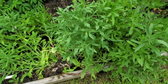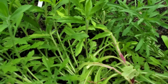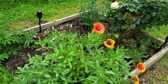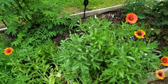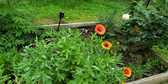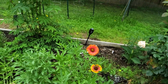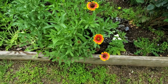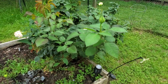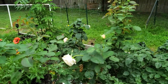So, I don't know. And then I'm noticing that I've got some variegation going on. I don't know if when I planted this, I know I planted multiple seeds in a pack. If it was a mixed pack, I don't remember. I just remember it was Gaillardia. It's been out here all of last year, this past winter, and this is the first season it's flowering. And I'm impressed with the color. It's beautiful. I love it. And then my rose has gone bananas. The growth on it is just impressive.